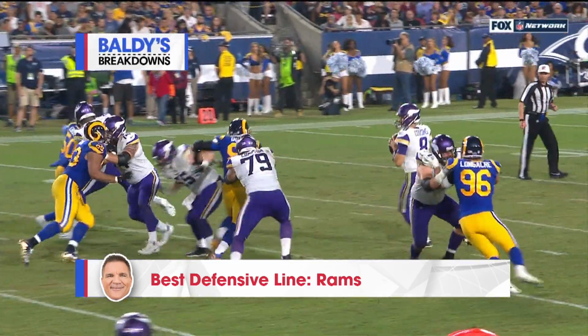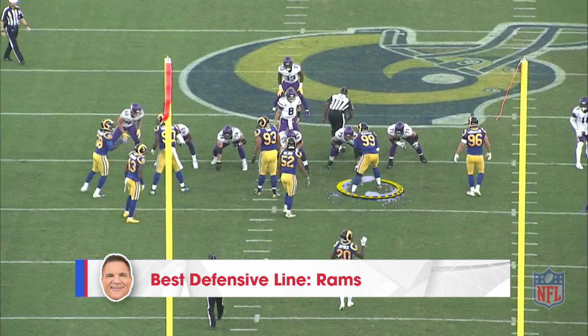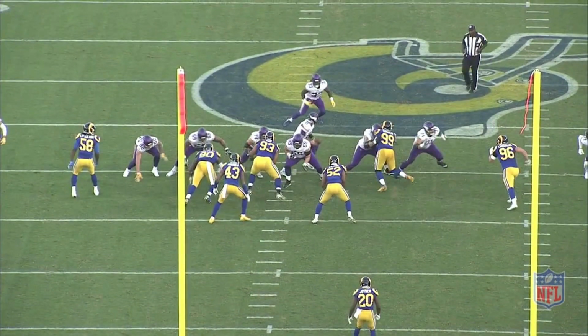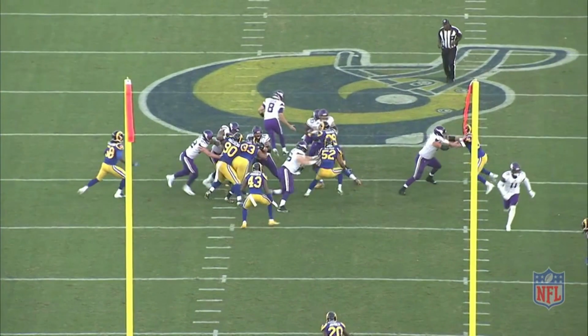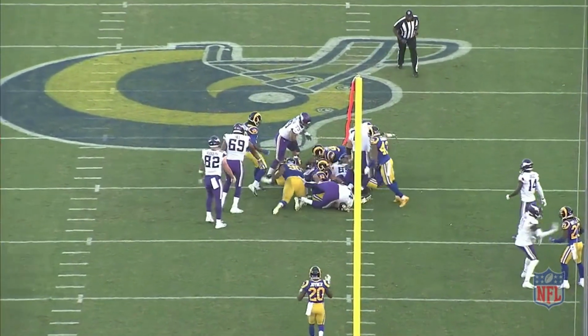The best defensive line in football through the first quarter of the season has been the Rams, anchored by Aaron Donald and Ndamukong Suh and Michael Brockers. They're making the splash plays when they need it. Right here, Aaron Donald explodes into the left guard, has complete control here. So once he controls his man and penetrates right now, even before Dalvin Cook gets the ball, it sets up Ramek Wilson here to come around here and make this tackle for a negative run. The Rams know it starts with stopping the run before you get to the quarterback.